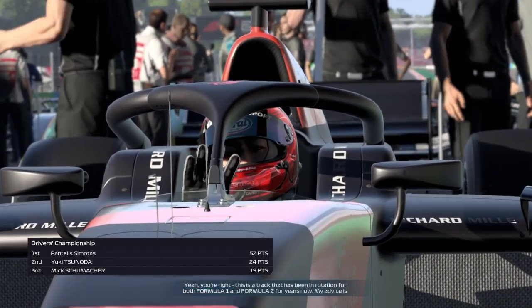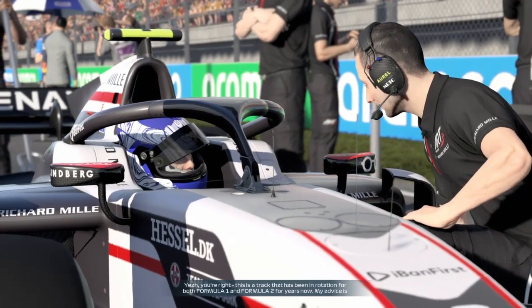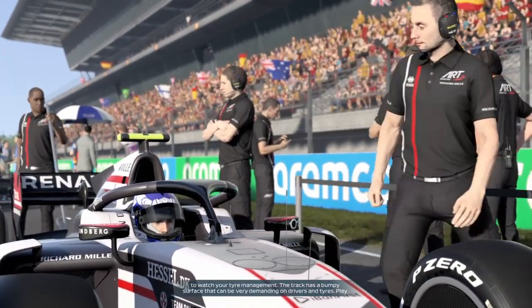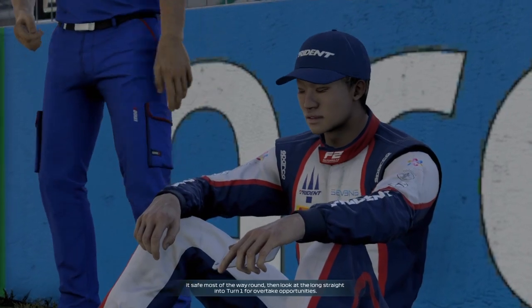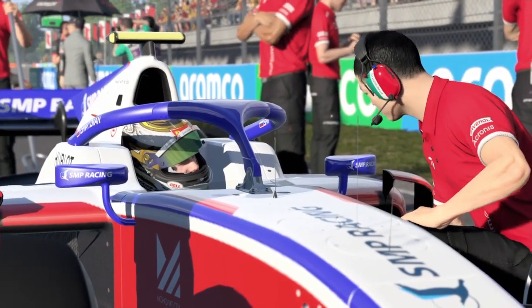Yeah, you're right. This is a track that has been in rotation for both Formula 1 and Formula 2 for years now. My advice is to watch your tire management. The track has a bumpy surface that can be very demanding on drivers and tires. Play it safe most of the way around, then look at the long straight into turn 1 for overtake opportunities.